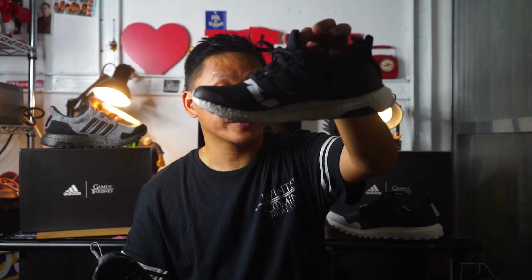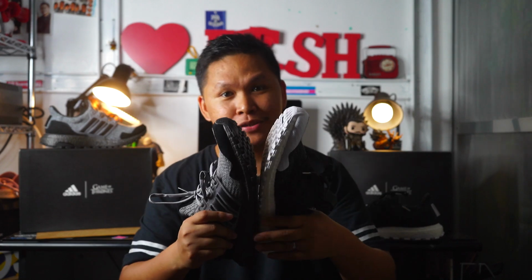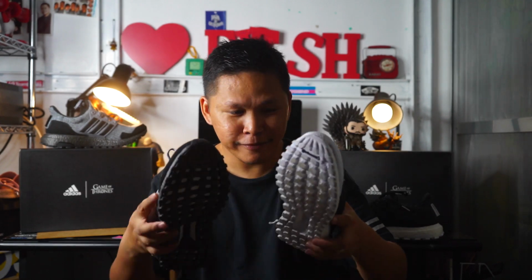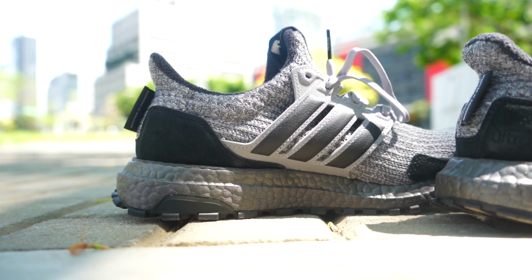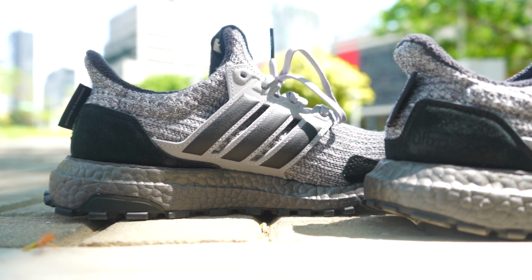So there you go. And I got this for 12,000 pesos, $250. But this one, 8,900 pesos, $180. And in terms of value for money, this is totally worth it, guys. So yes, if you're thinking or planning of buying one, my best suggestion is go with the House of Stark. In terms of overall value for money, overall premium materials, this is totally worth it.